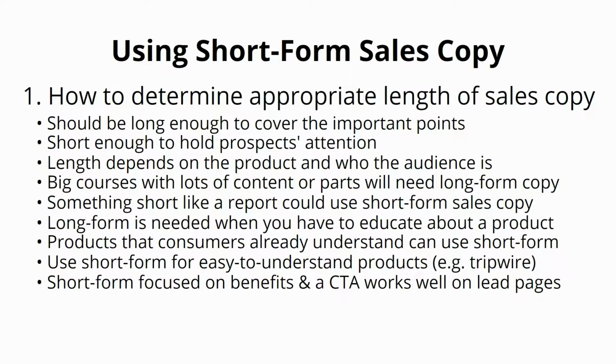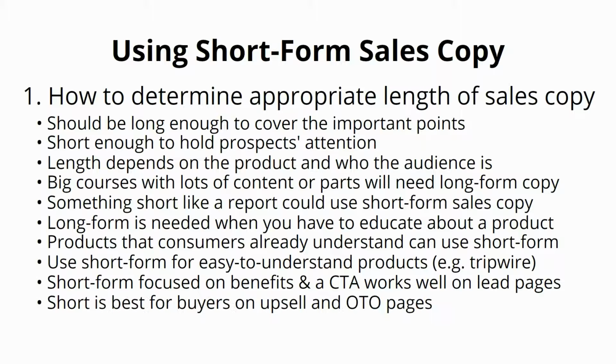Another good time to use short-form copy is on your lead pages. This is where you persuade people to exchange their email addresses for a really enticing product. If you can grab attention with a really big benefit or two and follow it with a strong call to action, you can generate a good response rate. Still, another good time to use short-form copy is on an upsell or a one-time offer on the order form. Your customer is already in the buying mood, so you don't need to whip them into another emotional frenzy. You just need to tell them how the upsell product will make their lives better.